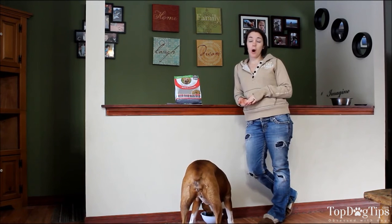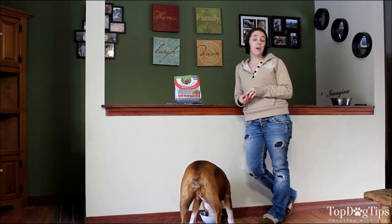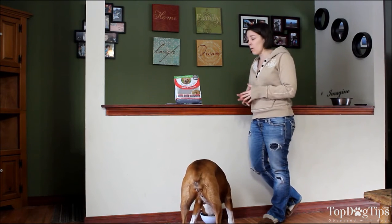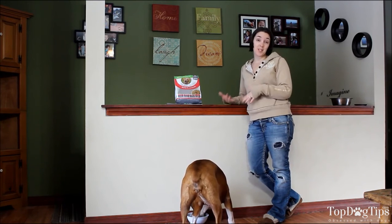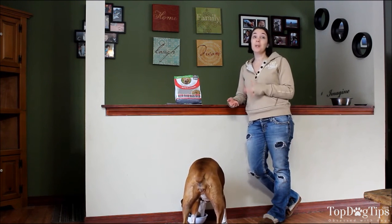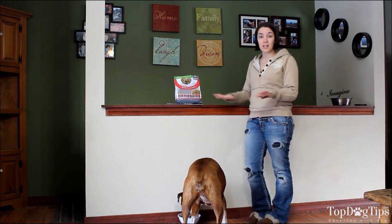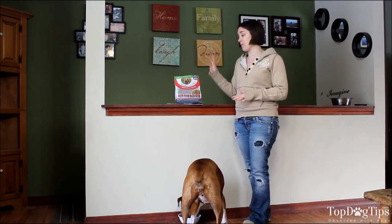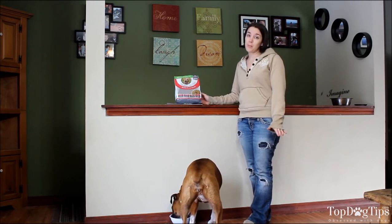She doesn't eat a lot of hard biscuit treats. She's very finicky about the chews that we give her. So when I tell you that Sadie, our chocolate lab, eats this food, it really doesn't mean much because she would eat anything. But when I tell you that Chloe has eaten and enjoyed every single thing that Only Natural Pet has sent us, from the food to the treats and the chews, that's a really big deal.